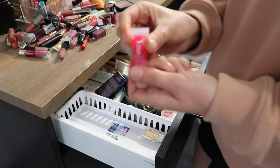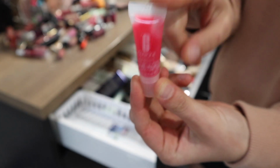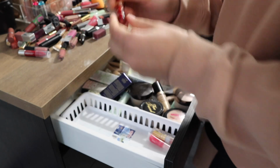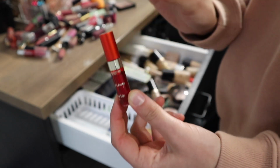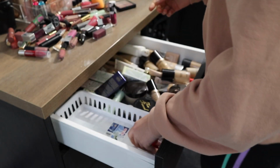I really like the Clinique Super Balm lip gloss. This is so nice and glossy on lips. Definitely keeping that. That's just a little travel one. Same with the Clarins water lip stain. It literally will stain the lips. If you're after a proper lip stain, this is perfect.